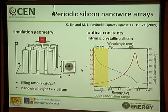So to show you how this works, if we start with periodic silicon nanowire arrays, we take our simulation geometry shown on the left. For such a structure, it's important to define a filling ratio. The filling ratio is the area occupied by the wire compared to the area of the cell. And in this case, we're looking at relatively short heights of silicon. The general idea here is that we're seeing whether we can use structure to reduce the total height of material required.